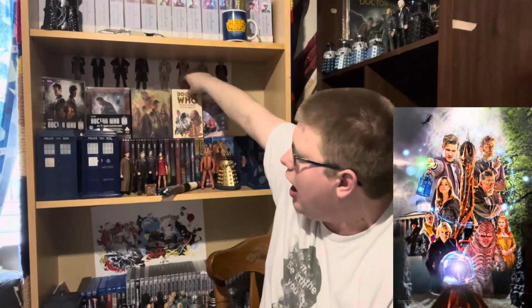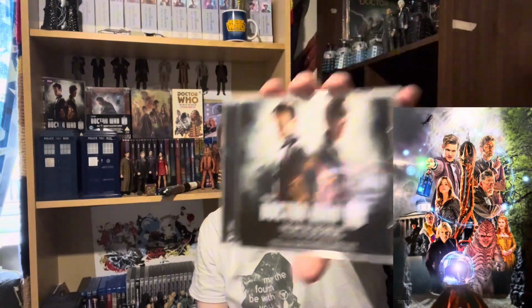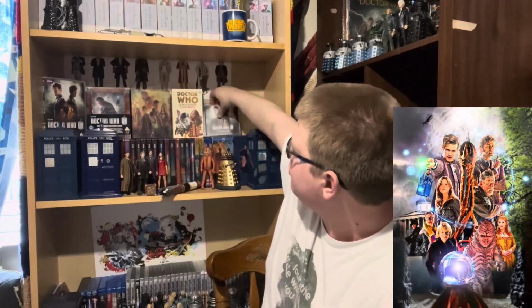And of course, I own something else that's absolutely brilliant and amazing. I own a couple of pieces of music. Now, I own the Series 5 soundtrack, I own the Series 1 to 2 soundtrack, but I also own the fantastic soundtrack to Day of the Doctor and Time of the Doctor. I absolutely love this CD because it contains all my favourite tracks from the fantastic 50th anniversary special. It's absolutely perfect. It's a great way to re-celebrate the 50th anniversary with some great pieces of Doctor Who music. So I do have the soundtrack.